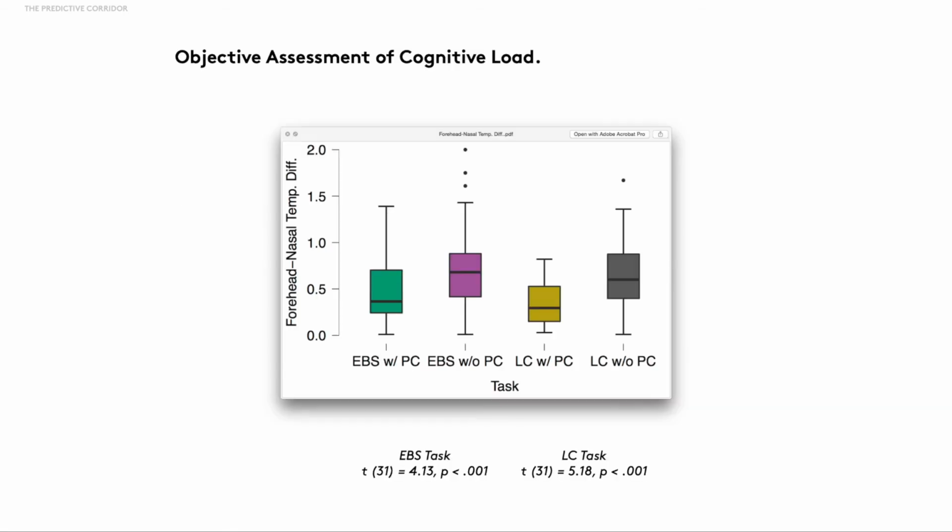Now some results. In this work, we analyzed the effect of using the predicted corridor on the forehead nasal temperature as an indicator of the experienced cognitive load. During the lane change task, on average, participants' forehead nasal temperature decreased when performing with the predictive corridor. The t-test showed this to be significant. Similarly happened during the emergency braking stop task.